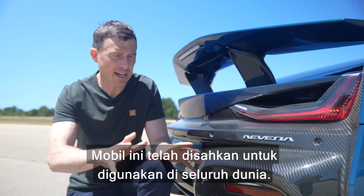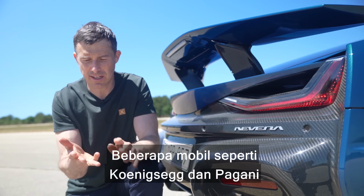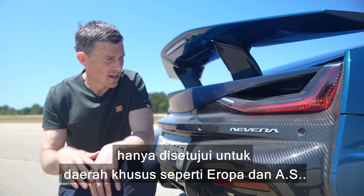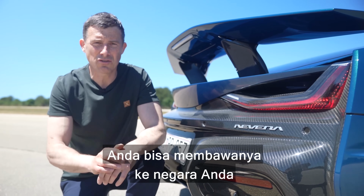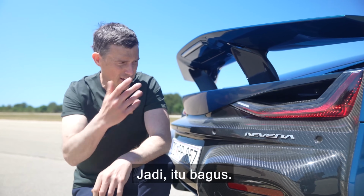This car has been homologated to be used all over the world. Now, some cars aren't, like Koenigseggs and Paganis. They're only homologated for certain regions like Europe or the US. Whereas this, doesn't matter where you live in the world, you can have it in your country so that you don't have to keep it in somewhere like Europe or the US and then fly there to use your car. So that's good.